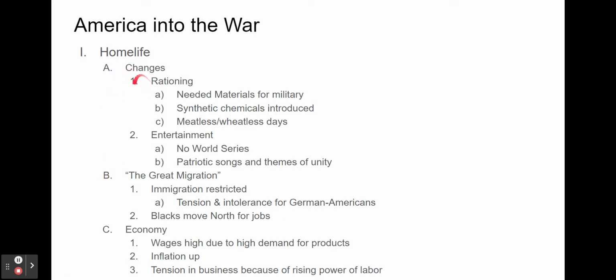Rationing. Materials that were needed for the war, metal, rubber, even wool, all of these things were regarded as needed materials for the military. And as a result, they became very hard to get. You could not buy new tires in World War One. You could not get a new car in World War One. You couldn't buy, let's say, wood to repair your house or your farm in large quantities. All of these things were rationed because it was deemed necessary for the war effort.